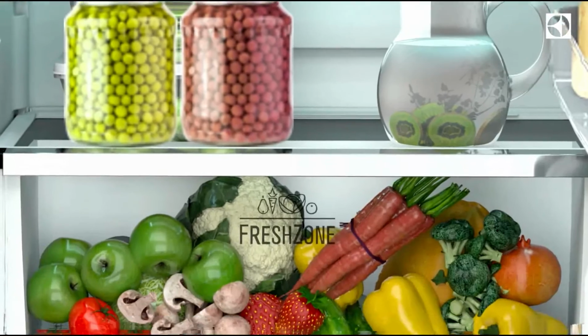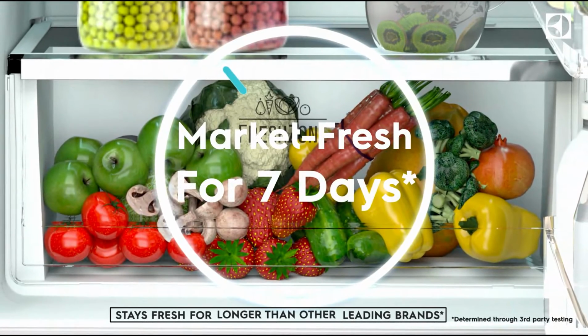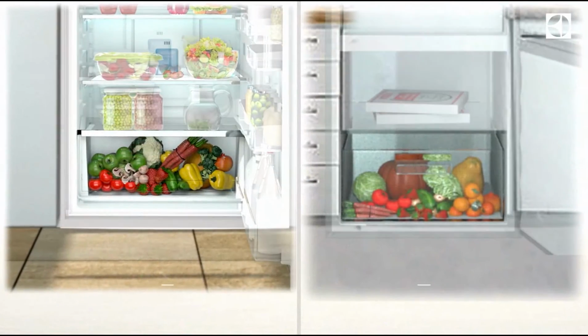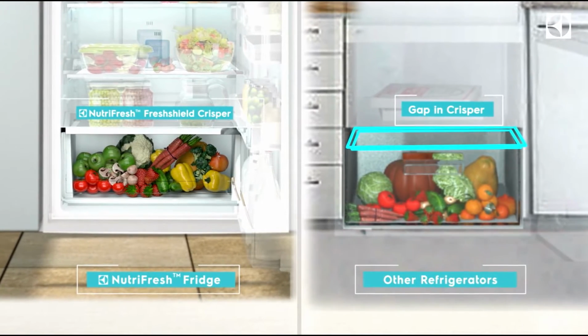Presenting the Electrolux NutriFresh with Fresh Shield Crisper. This keeps food market fresh for 7 days. How? Let's study a side-by-side comparison of the Electrolux NutriFresh with Fresh Shield Crisper and other refrigerators. Both crispers are stocked with market fresh produce.